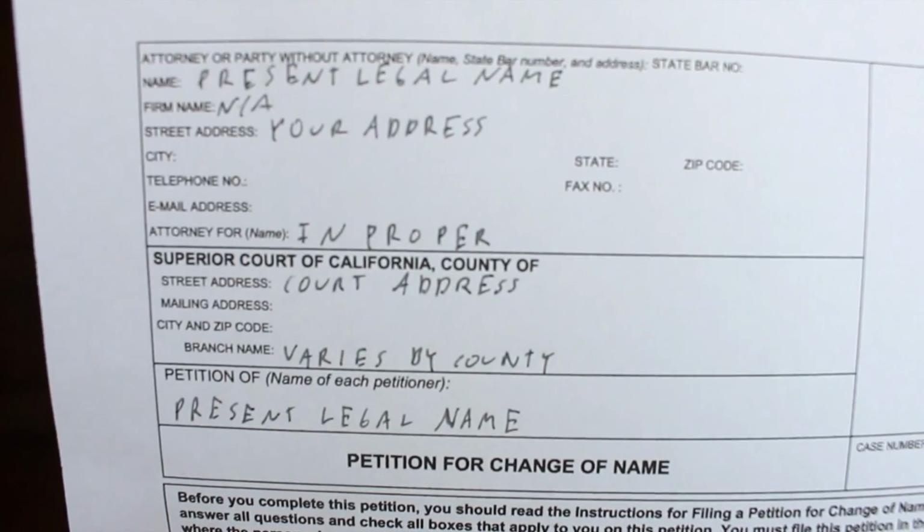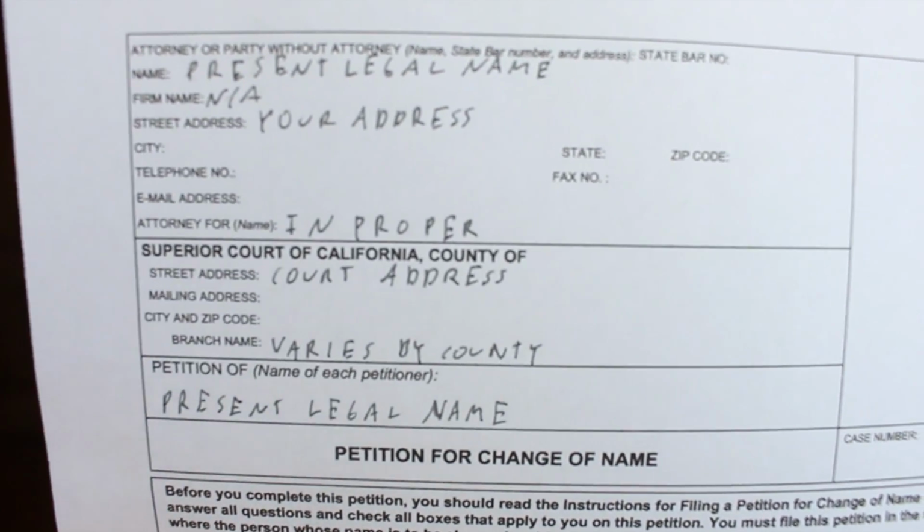The next form you'll need is the name change petition. And on this form you'll need to list your contact information, your present name, and your proposed name. When you're filling out the petition and all of the other forms, make sure that you write in pro per, because that will let the court know that you're representing yourself and not using a lawyer.